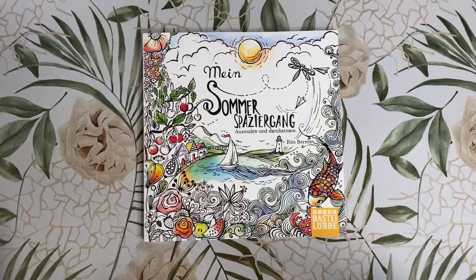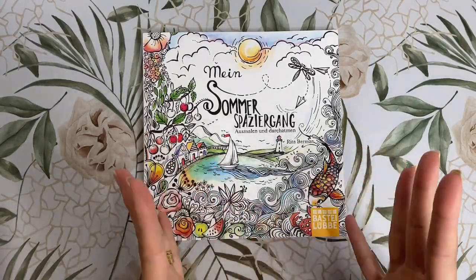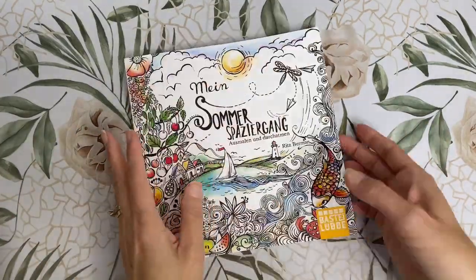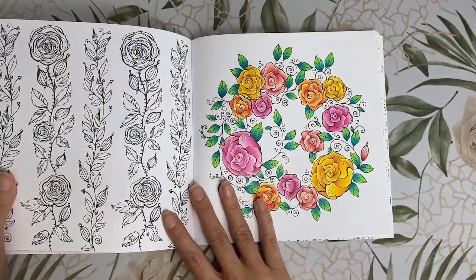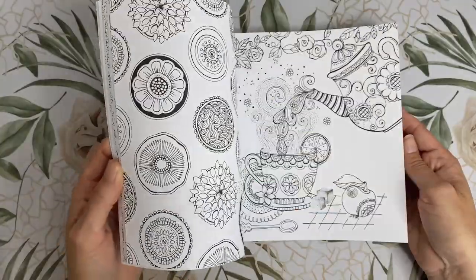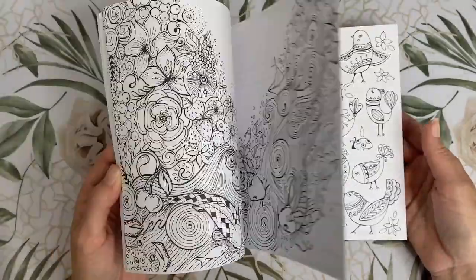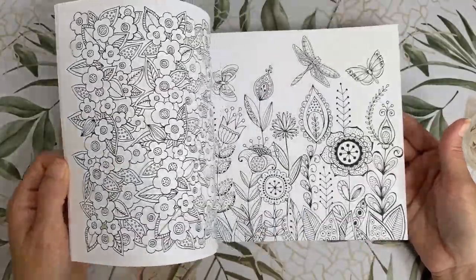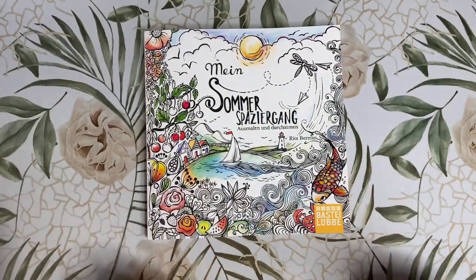Next we have the Rita Berman books. I'm not even going to try and pronounce the name of this because I will completely butcher it, but this is the summer book, and I have coloured one in here. These are really cute. If you like colouring with bright, vibrant colours, I think these books are awesome for them. And if you have a look at Rita Berman's page, she shares some of her own colouring, and it's just amazing.